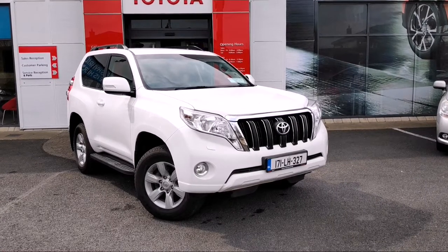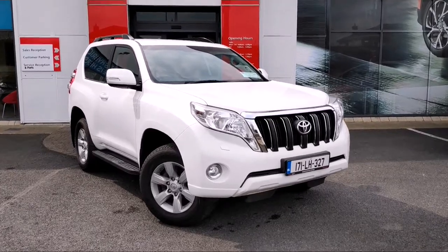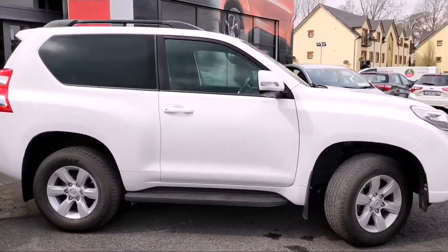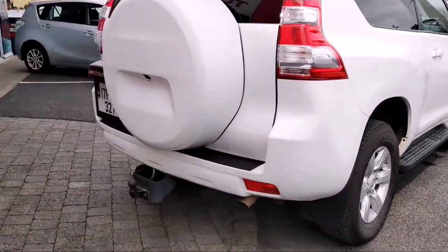Crossings Toyota Naas. Here we have a 2017 short wheelbase Land Cruiser. You can see there it comes with front fog lights. There's alloy wheels, a tow bar on the back and a spare wheel.